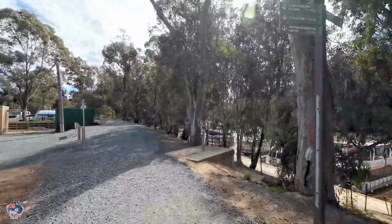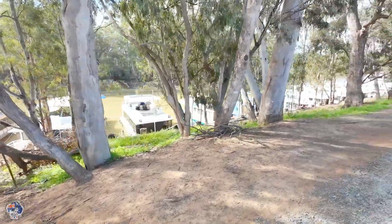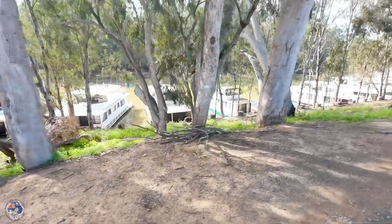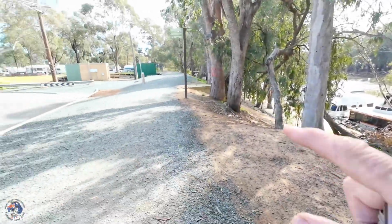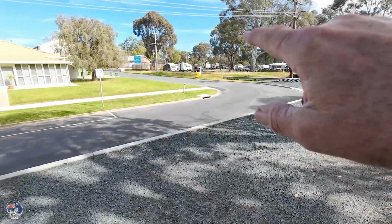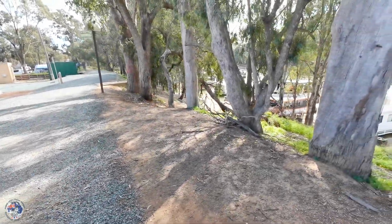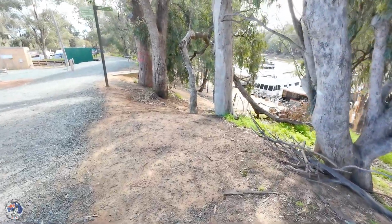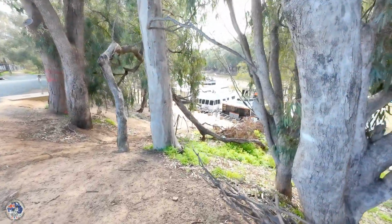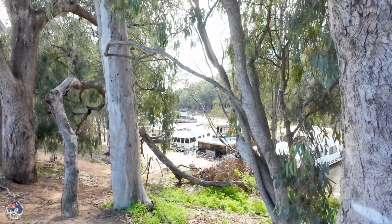But we're going to go for a walk up into the town. We're right near the Murray River where all the steamboats are, houseboats, all moored up. So not far to walk. There's a little gate right where we are, so we've only got to walk not far and come up here and you can see one of the steamboats or paddle boats, whatever you want to call them, coming up the river there now. How cool is that?